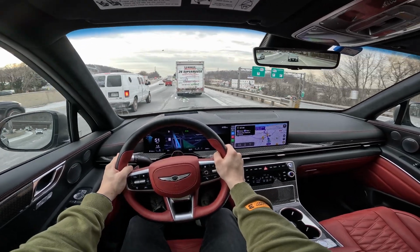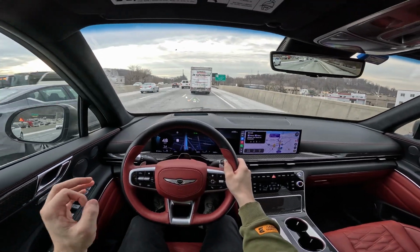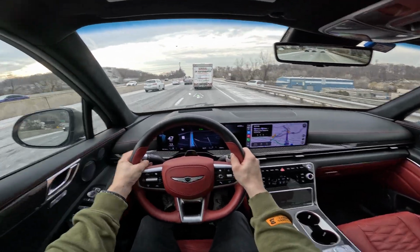And you know, if you want to stand out from this crowd of luxury coupe SUVs and you want to have something that really turns heads, looks totally different, while also offering an incredibly high quality interior, a fantastic ride, this Genesis GV80 Coupe is definitely for you.